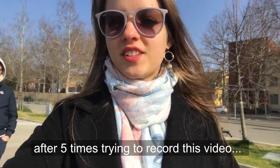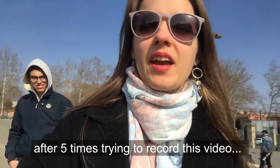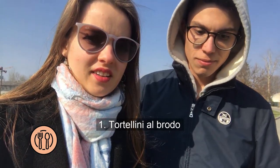Okay, so we have finished in the museum of Maranello. We have seen everything and we went to Modena to have a lunch. Here, there is an amazing sun. And if you are in Emilia Romagna, you need to try different things. One of them are tortellini.